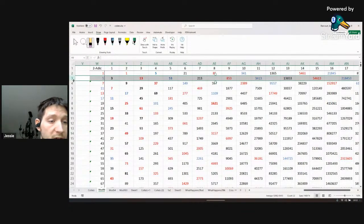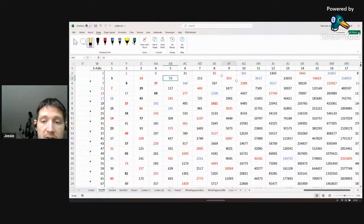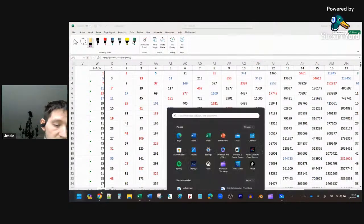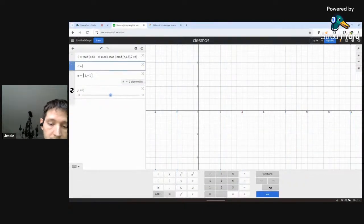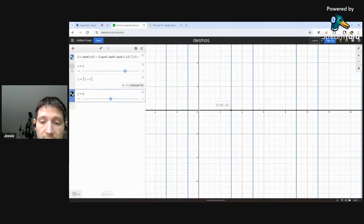If we do my formula for 5, we should get 3, 5, 9, 11, etc. So let's see if my formula works. Okay, so we get 3, 5, 9, 11, etc., etc.